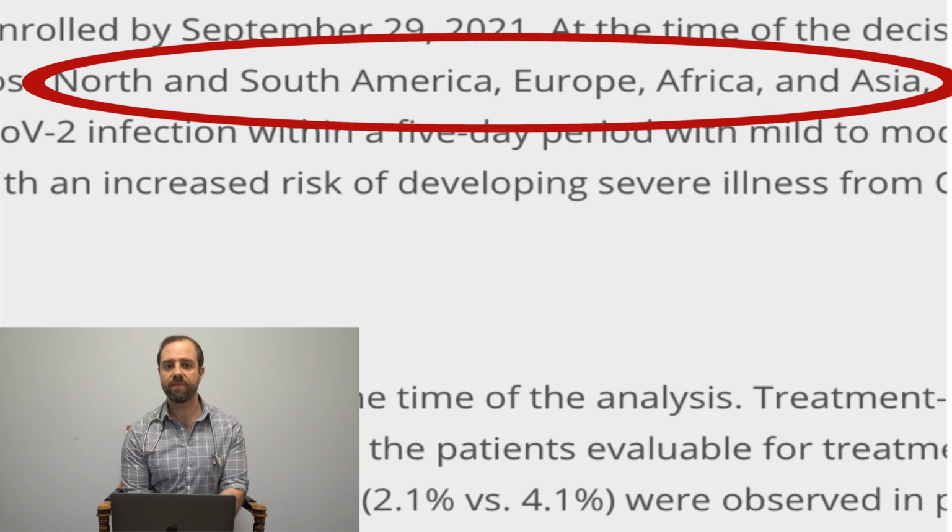This trial contained people from North and South America, Europe, Africa, Asia, and USA, so it's diverse. And that's good because there are many studies on drugs, especially new drugs for COVID, that only look at certain populations of people. And that's bad because drugs in COVID affect more than just one population. They affect everyone. So the data needs to be based on a robust and diverse cohort or study group or population. Finally, what I didn't like, the amount of participants in this trial was way too small.